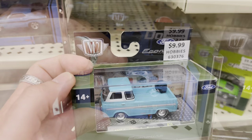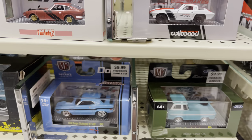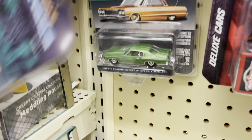Ground Pounders, Charger, Challenger RT, excuse me, Challenger RT 383. We are seeing a new Ground Pounders wave of M2 stuff show up. I did see that at a Walfart. Oh, look at this one. Yeah, I think we saw it already, the El Camino. It looks cool. It's a nice color, a dark, deep red. California Lowriders still on the pegs. We got the Monty, we got the Bel Air.